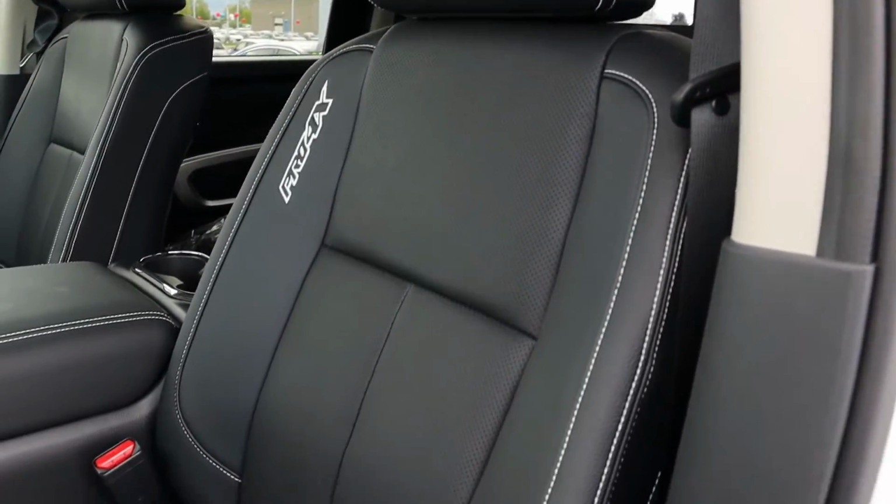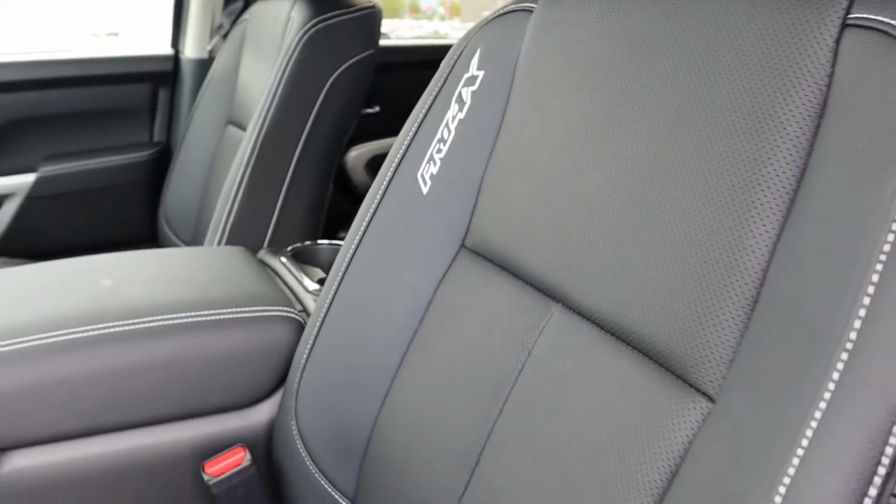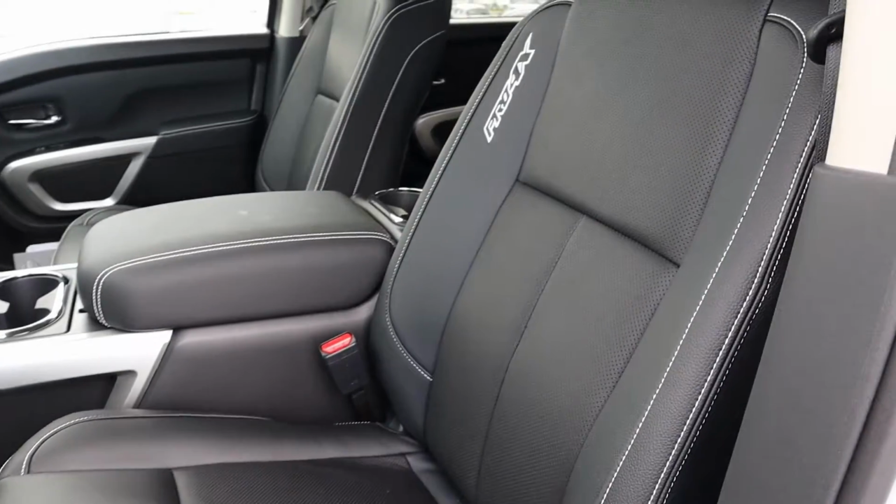And looking at these front seats, I really like them. They have a nice look to them, and again, the bolsters are pretty open, so they're really comfortable to sit in, and you get more of that contrasted stitching. You do get a Pro 4X logo on these seats if you do go for the Pro 4X trim.